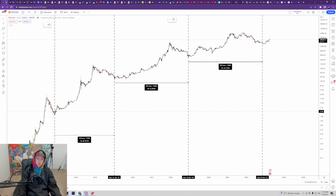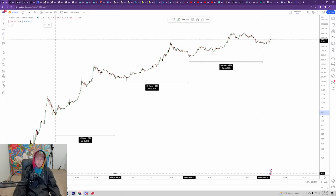This bottom took place in November at the end of the year. This bottom took place in January at the end of the year. This bottom took place in December at the end of the year, and this bottom took place in November at the end of the year. So we see the exact same correlation in each and every one of our cycles. That's why you'd have to be a fool to bet against this trend.